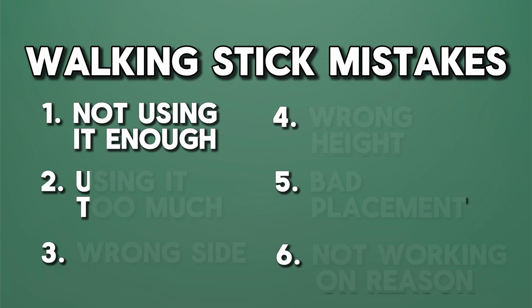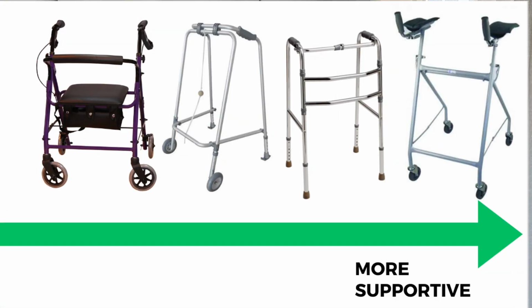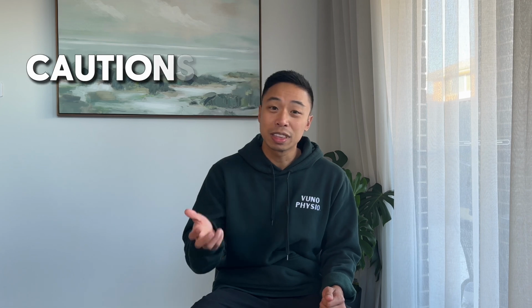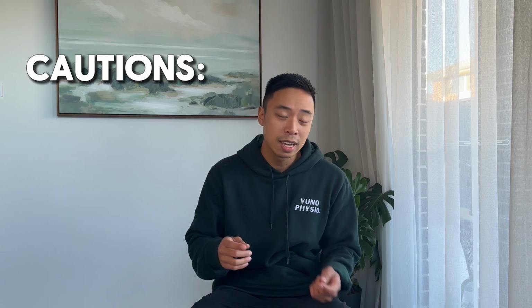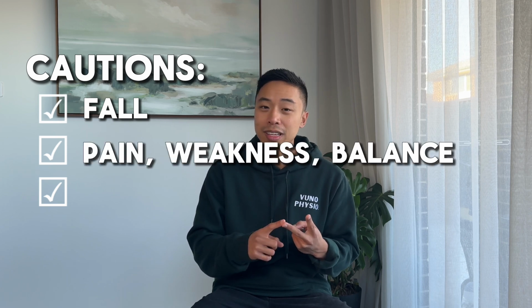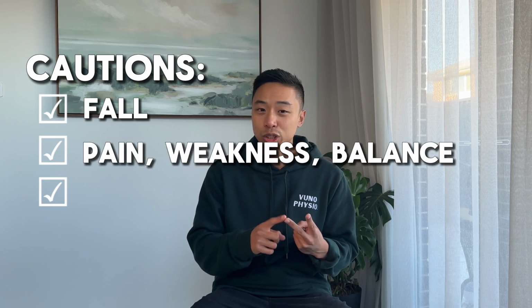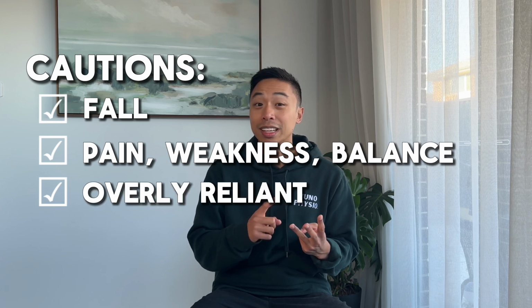Mistake number 2 is still using a walking stick when you should actually be using a more supportive aid. So this is pretty much the opposite of number 1. Some people just want to keep using a walking stick even though they're not safe to do so anymore. Some of the things that I look out for that tells me that someone's no longer safe for a walking stick is having a fall while they're using a walking stick, they're having pain, weakness, or balance issues that are just getting worse, or they're really overly relying on the walking stick as they walk.